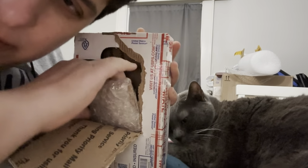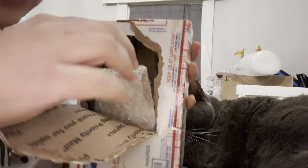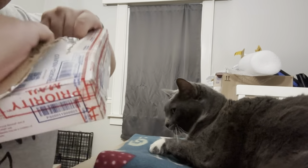You know, I don't think I've ever scotch taped anything to a box before.